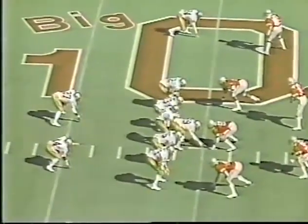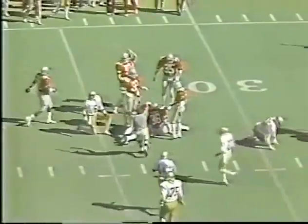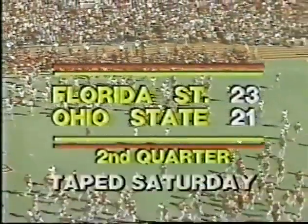Ball at the 50. Whiting takes the swing pass. Open field ahead of him. He's inside the 35 to the 33, and time expires. That's the end of the first half, and with the score, Florida State 23, Ohio State 21.